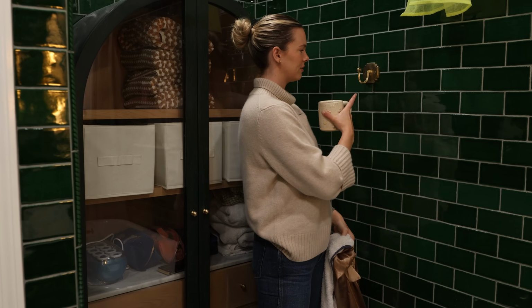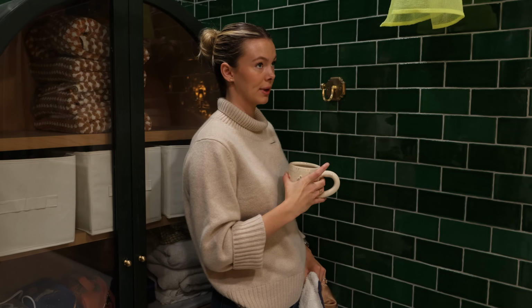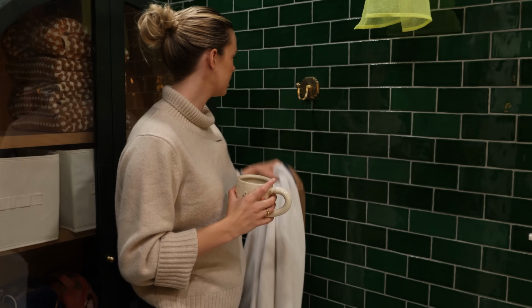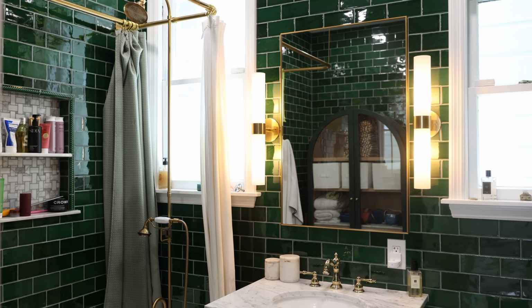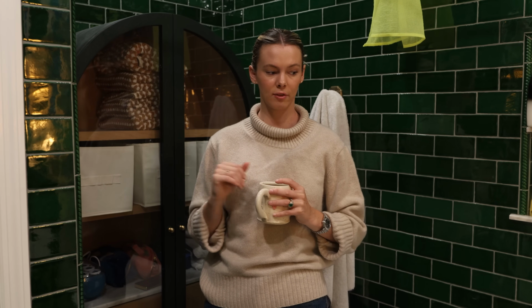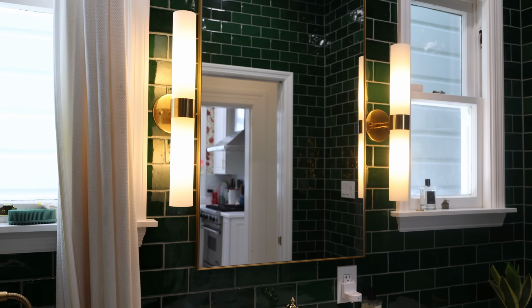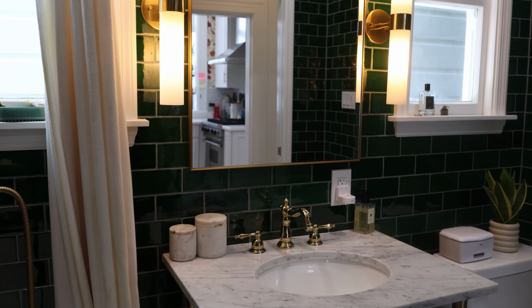And then we found this cool towel hook that kind of matched the brassy gold textures we had going on, which I love. I had alerts on for CB2, West Elm, so the minute they announced their end of year sale, I was scouring the site, trying to get everything at a discounted price. We got this huge mirrored cabinet for like $200 on clearance from CB2.